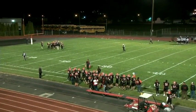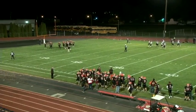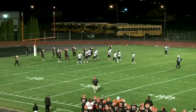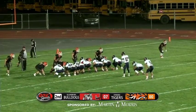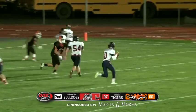So 7-0, Bulldogs up on top to end our first quarter of play. A very impressive quarter, though, by this Tiger defense, Bob, or excuse me, Barry, creating turnovers. You know, actually, I am impressed, considering what we've seen the Bulldogs do to a lot of other teams. Coming in, we knew Ephrata had their work cut out for them.